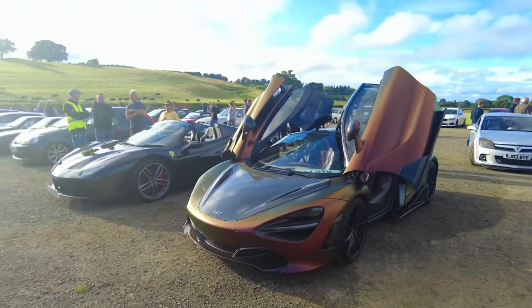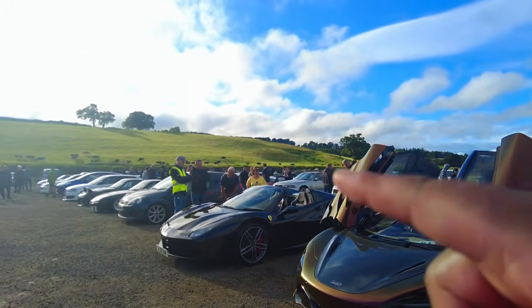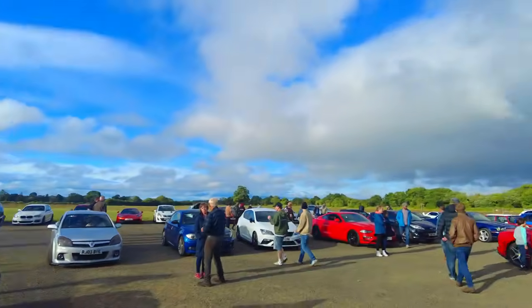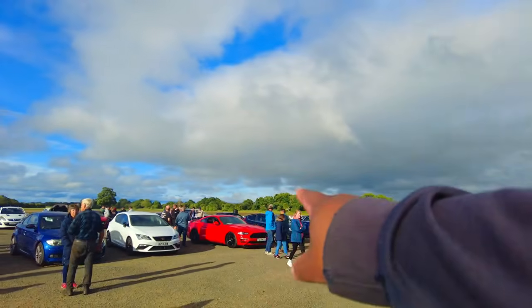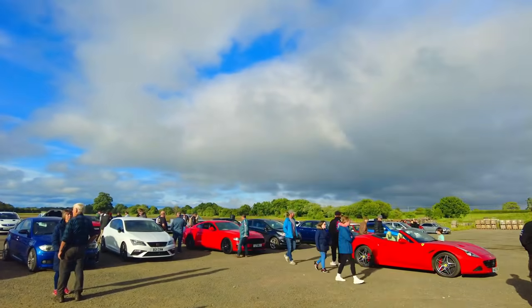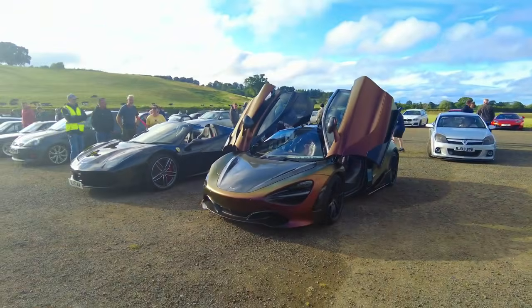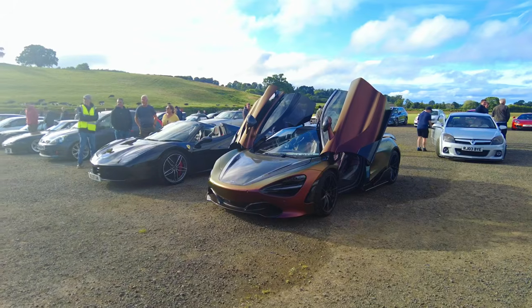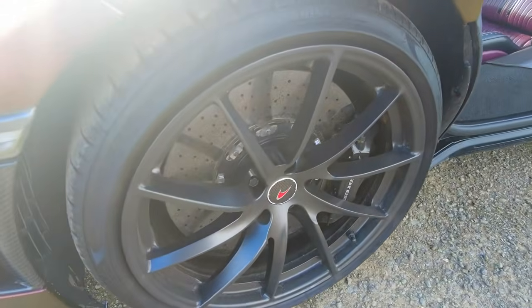Like I said, that's sitting next to a 488 Spider, which was on the channel last week, and then another Ferrari, the California T, just turned up, and the Mustang 5-litre supercharged just turned up. But when I tell you everybody is all about this McLaren, I mean, you just would be. These wheels are insane. Look at them. That's all forged carbon ceramic.